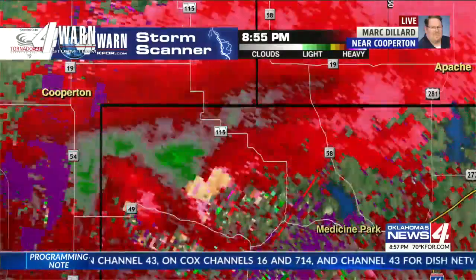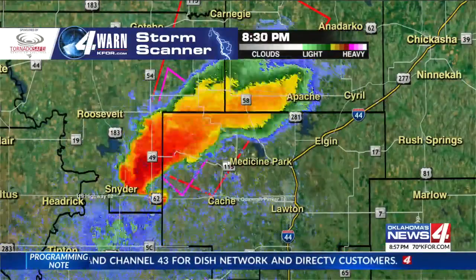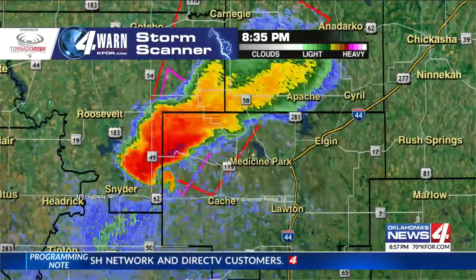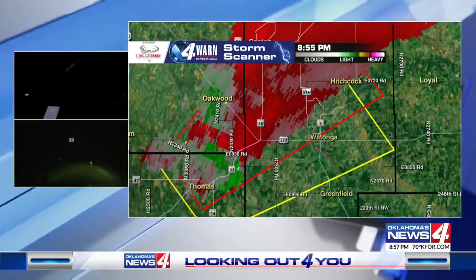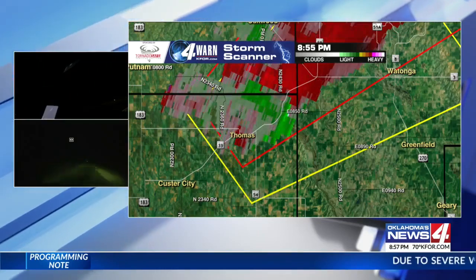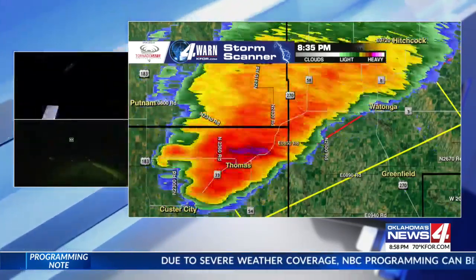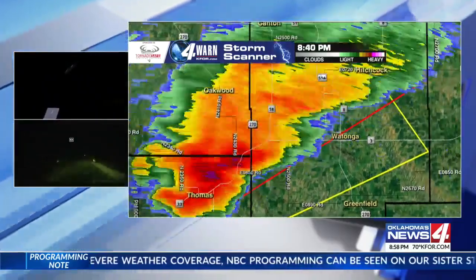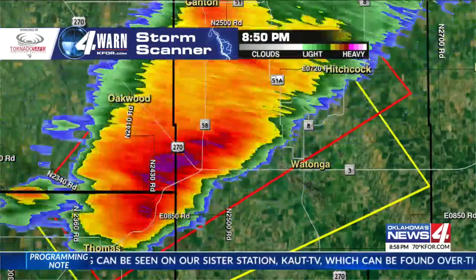So Mark Dillard is going to be east of Cooperton right now. Let's go back up to this storm farther up the line. So eventually that storm down there is going to be approaching the Southwest Metro here as we head a little bit deeper into our evening hours for you folks down around Canadian County and Grady County. So let's go back up to Mike Bennett. Tornado warning does continue west of Watonga right now. And Mike, no power down in Thomas. What do you have going on right now?